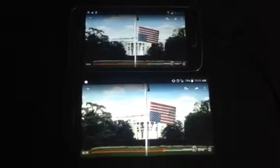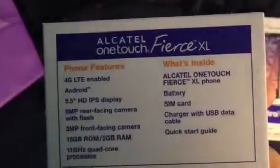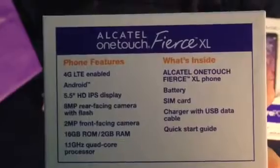Hey guys, welcome to the Alcatel OneTouch Fierce XL 4G LTE enabled phone. Let's take a look at the specs really quick. Actually, it's not on there. It's on here. Here we go. You got a 4G LTE enabled phone. This is the first Alcatel that Metro is selling that has that.